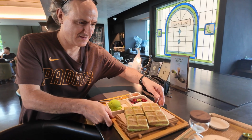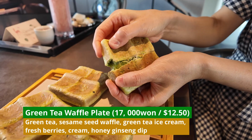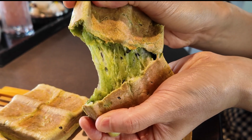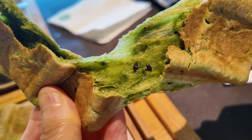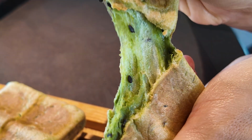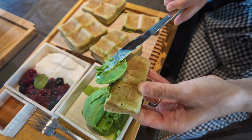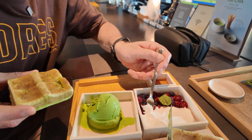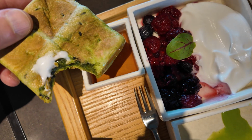Their best-selling item, however, is their green tea waffle plate. The waffle is shaped like a Korean traditional roof tile. The texture inside is almost like mochi. It's hot and gooey and stretchy, and it's absolutely delightful. Add fresh berries and cream or honey ginseng dip for max enjoyment.